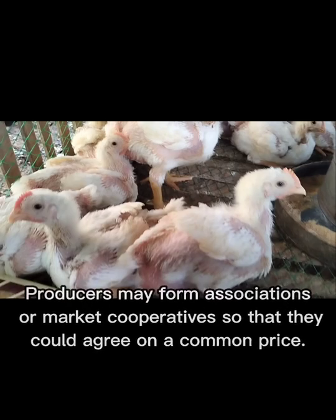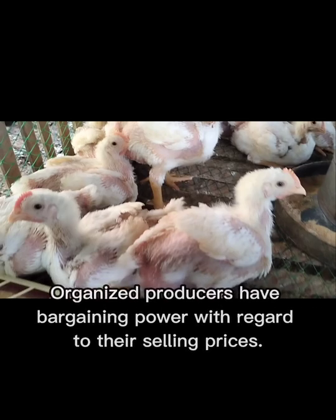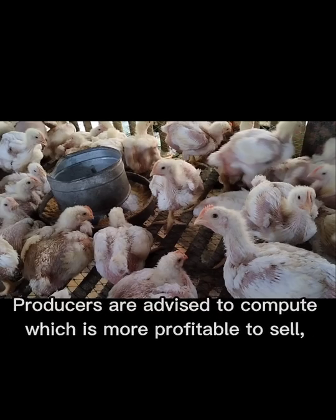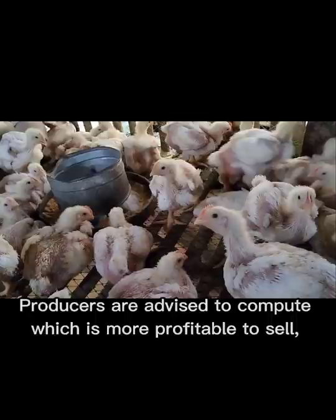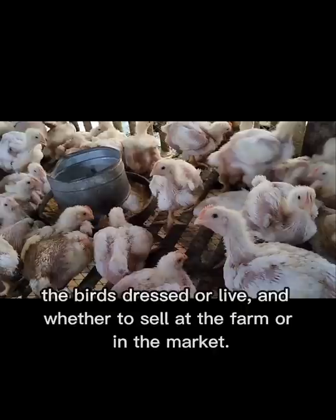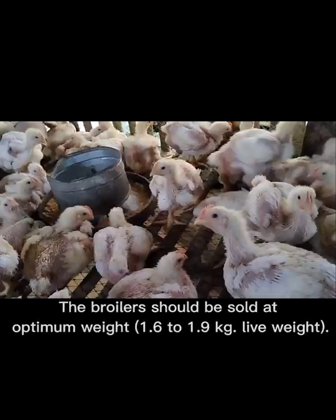Producers may form associations or market cooperatives so that they could agree on a common price. Organized producers have bargaining power with regard to their selling prices. Producers are advised to compute which is more profitable to sell: the birds dressed or live, and whether to sell at the farm or in the market. The broilers should be sold at optimum weight of 1.6 to 1.9 kg live weight.